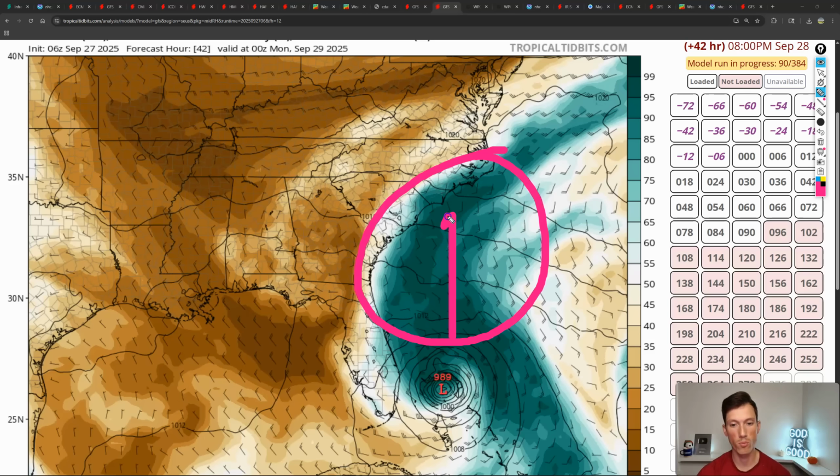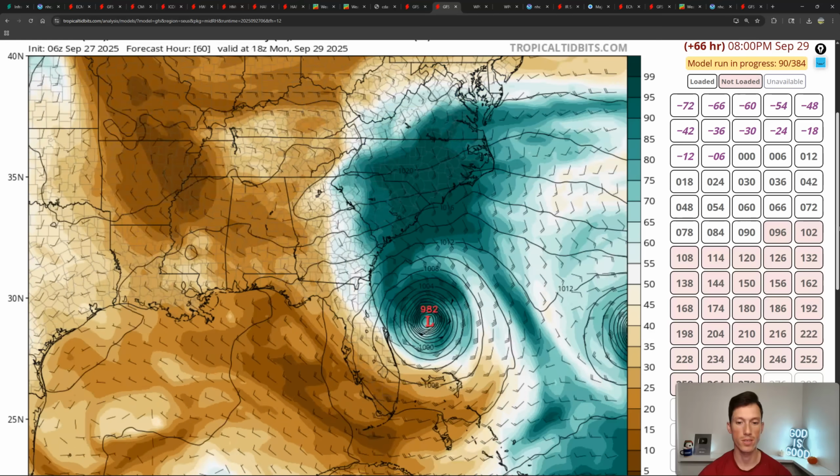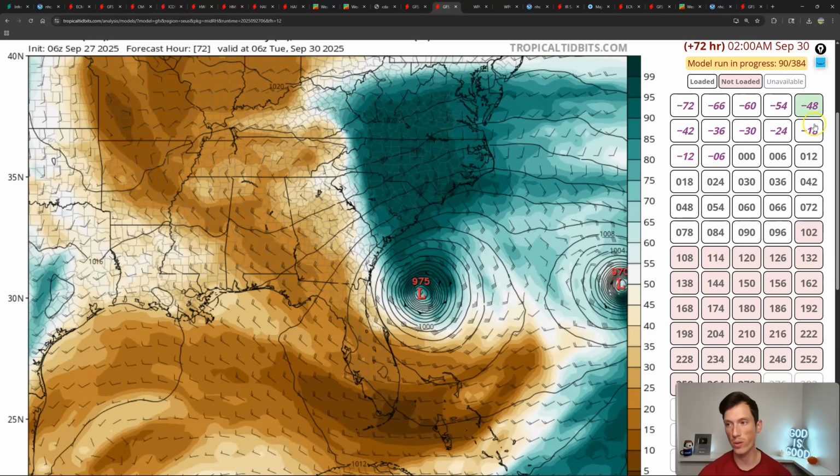But this is a big plume of moisture. And we already showed you that on what the model guide showed. Big plume of moisture well ahead of the actual center of the storm, which is down here. So you continue to move forward here. This thing is fully wrapped up at this point.